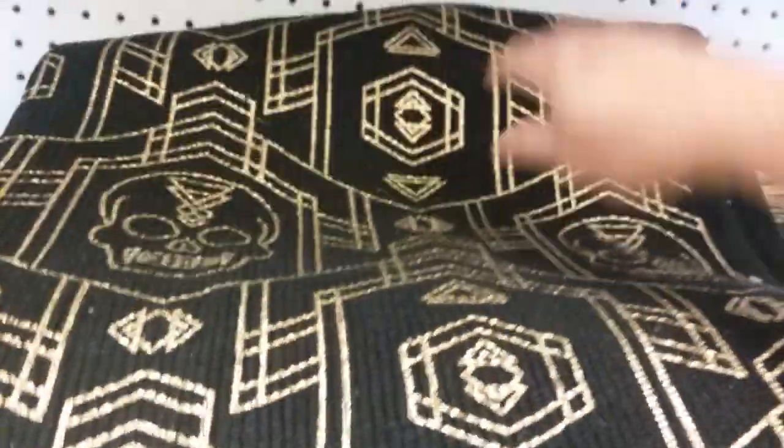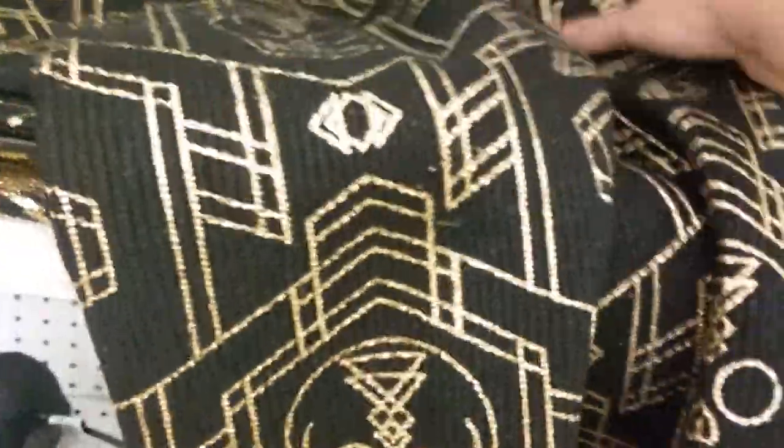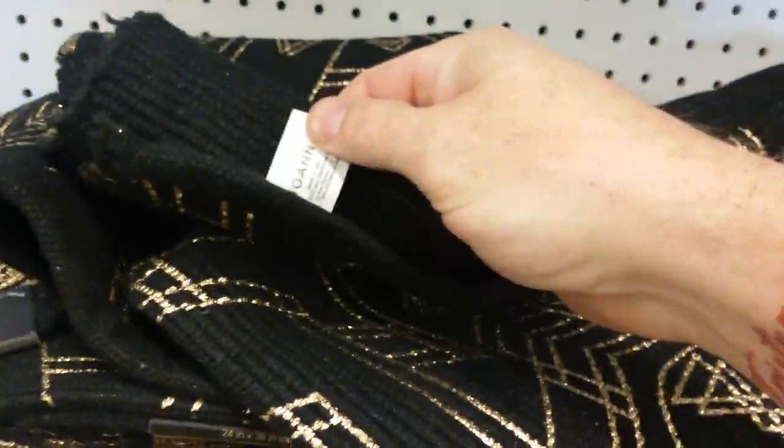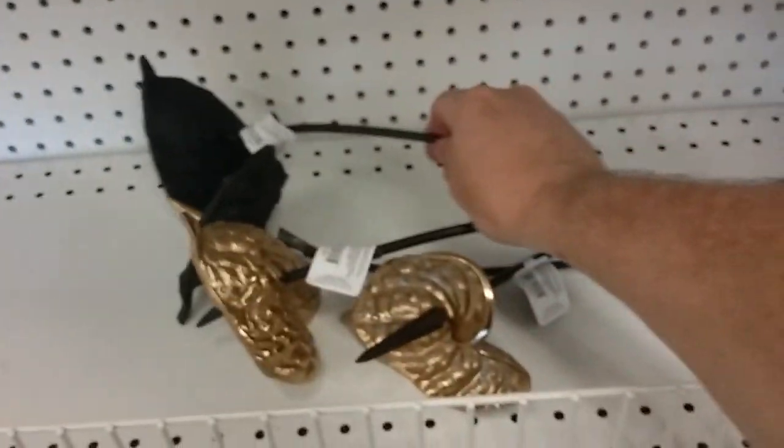They got more Art Deco. What are these? A runner? Tablecloth? I don't even know what that is. It's big though. And it's free. No price. Okay. What are these? Ooh, those are metal. Oops. Don't touch those. That's gonna break. Look at the cool pillow.